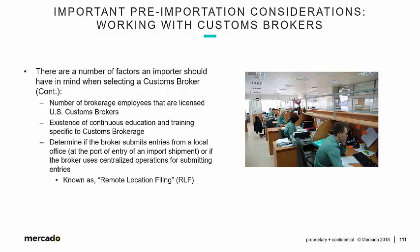That's allowed through USCBP. It's referred to as remote location filing. Some brokers take a different strategy and have a small office in each port so they can take advantage of local contacts with truckers and dray people, knowledge of local practices, etc. As the importer, one should make that distinction. Is it a centralized deal using remote location filing, or is it an operation in each port around the country?